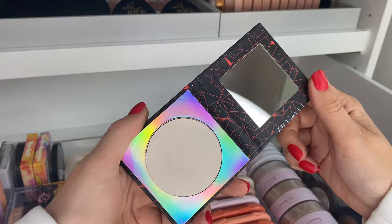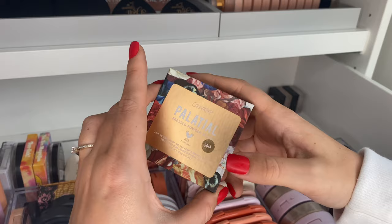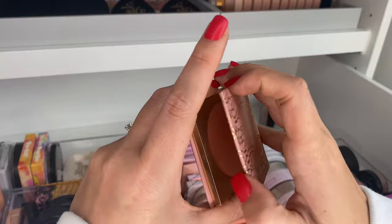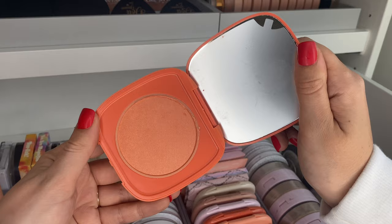Beautiful. We've got the Colourpop Palatial. I don't know. Blush. Oh, that is stunning. Love Story Blush. Wow. Look at that. That is amazing. And then we move on to this Super Shock blush formula. So this is Foxy. Lovely.